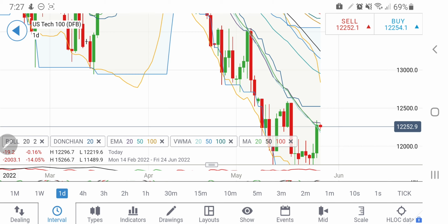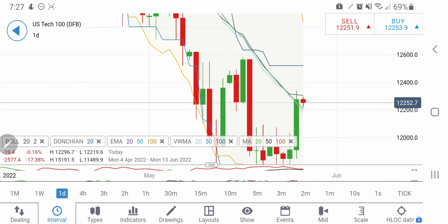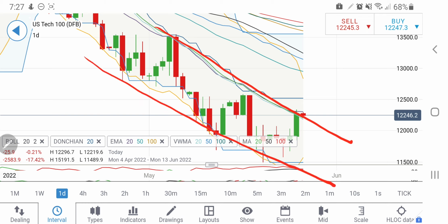So yes, the levels at 12,200 should provide a very strong support for Nasdaq 100 for any downward move. Now look at this. One must not forget that this is almost the top of the channel. So yes, it has achieved the high there, but the high is still well confined within this channel.